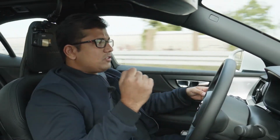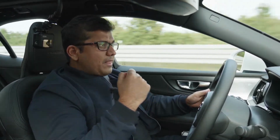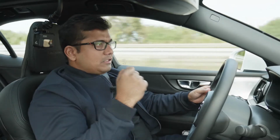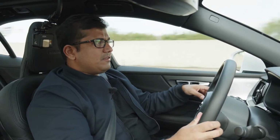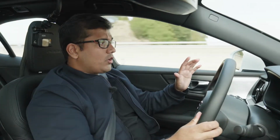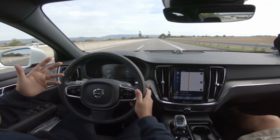So yes, you do have the best of both worlds, because you get that 303 horsepower, that petrol engine to really give you a nice shove in the seat when you want to have some fun and accelerate and overtake cars. But because of that electric motor in the city, you don't have to spend any fuel at all.